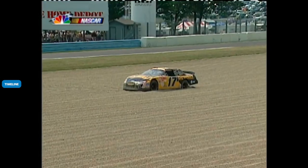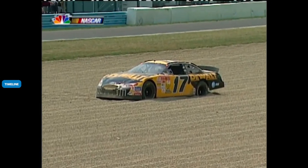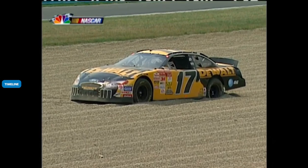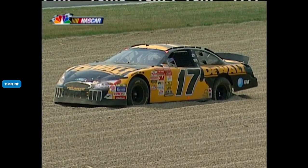Rusty Wallace's view. And you know the only way to get out of a wheel hop? You have to step on the gas. Really? So when you're going down in there and the rear of the car is coming off the ground, the only way to stop that wheel hop is get back in the throttle. So we're under the first caution in Sirius Satellite Radio at the Glen.